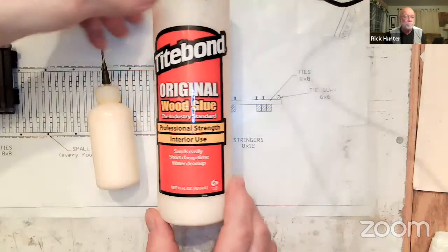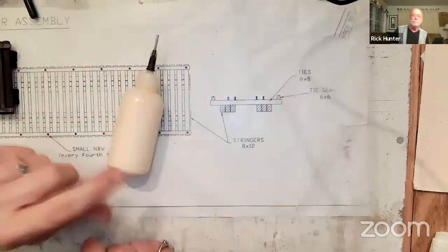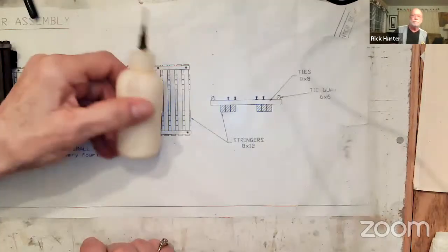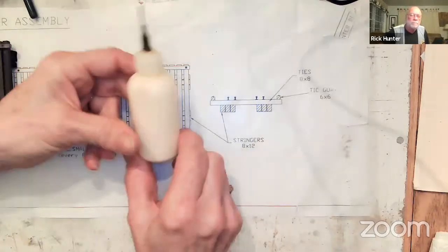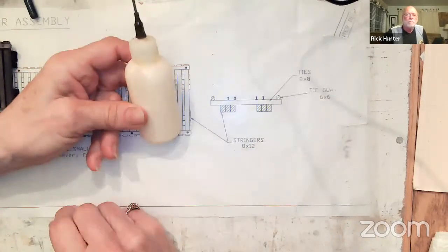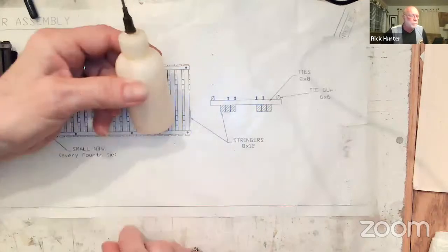And Clark had showed you the little bottle that he uses. I use the same thing. It's great. I picked this one up on Amazon. They sell the bottles in quite a big package of bottles, and they give you different gauge tips, so you can pick which one works for you best.